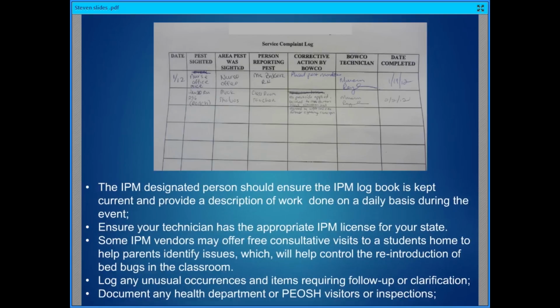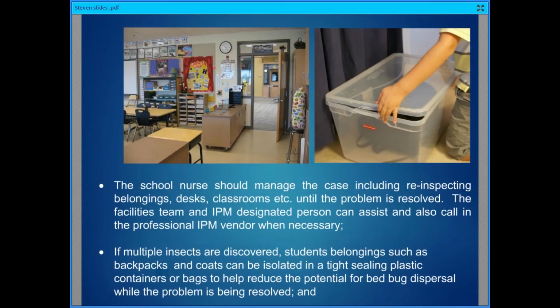Again, tight closing lids and ways to contain student artifacts and separate them is important if you have a recurring problem in a particular classroom until that problem is resolved from the home environment. So if you have multiple insects discovered, your plan should include what you're going to do about it, how you're going to isolate things, and how you're going to get training material out to the students, the public, and the staff on what the problem is and how to address it. And again, you do this discreetly. It's not something that you need to broadcast that a particular classroom has a problem.